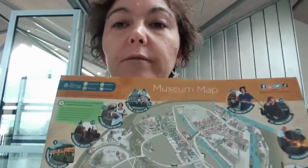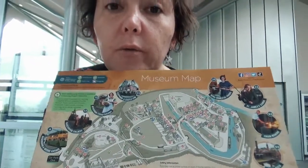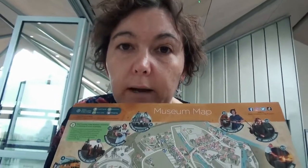So before we get into the museum, we thought we'd have a spot of lunch, but I do want to talk about the museum map. They're changing around the museum at the moment. There's a lot of new things going on, so just be aware of that. The accessibility map that you get given when you come in is not updated. However, they do have the updated menu map.